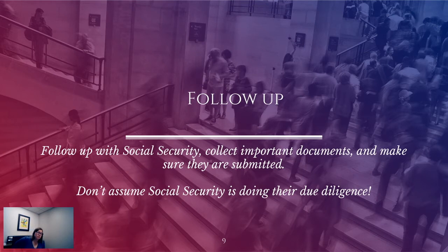Because a lot of times you think you submitted it, and you might submit it in good faith, but you might be submitting it to the wrong office and it never gets to the right person. Unfortunately, Social Security is not as centralized as we would like them to be and as people think they are. If you send something to the wrong office, you hope that the person who gets it does the right thing and adds it to the file. It doesn't always happen though. Sometimes it just gets lost in oblivion.